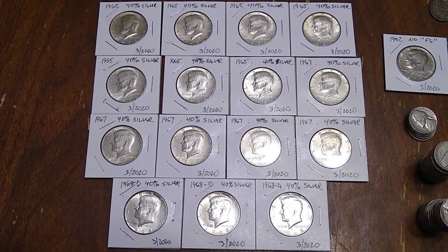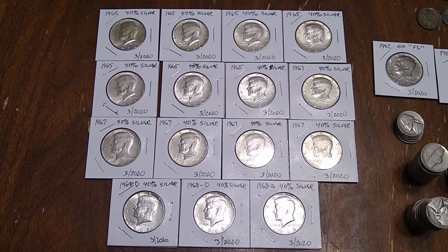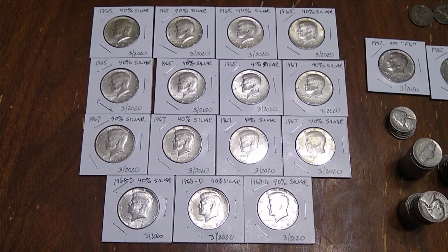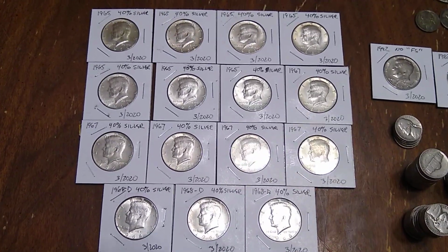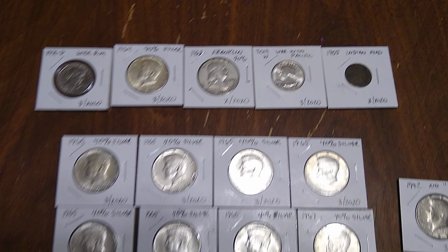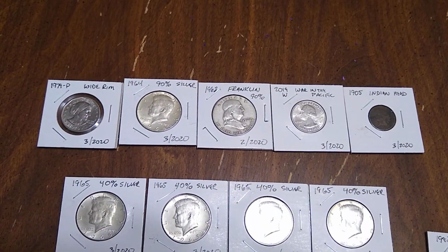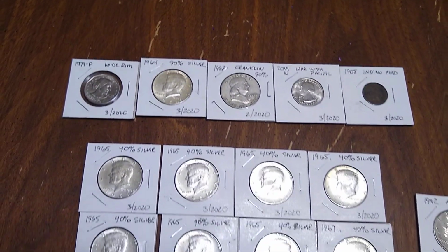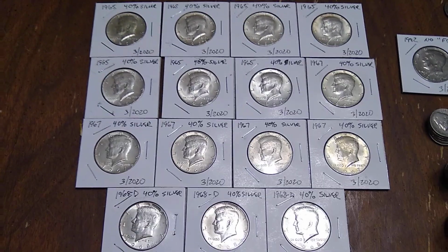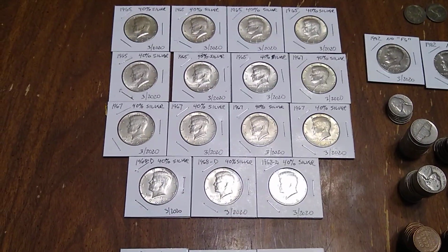And in one case of half dollars, I found 21 of these half dollars. I think 19 of them were 40%. And then, of course, the other two that I showed you earlier, which were the 64 Kennedy and the 62 Franklin. I found all those in one box. It's basically the find of a lifetime. I was shaking as I kept finding them.